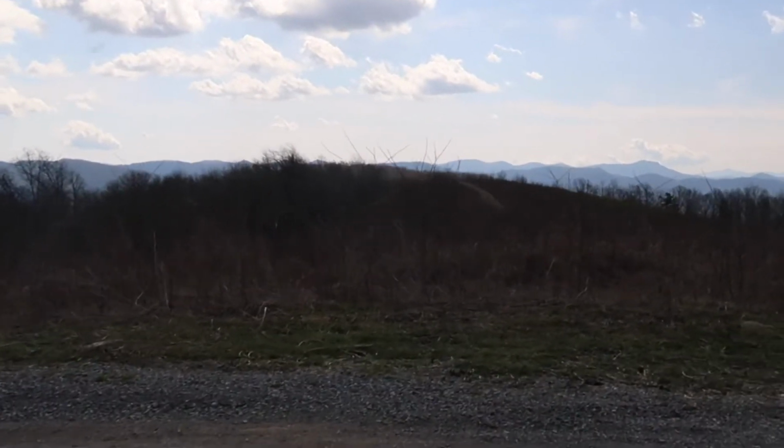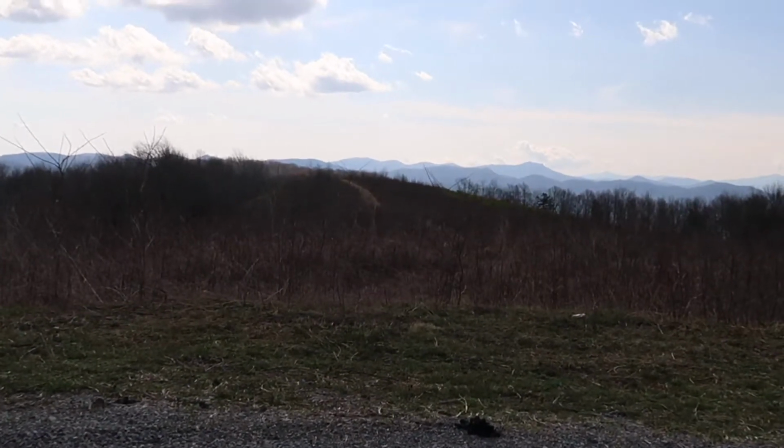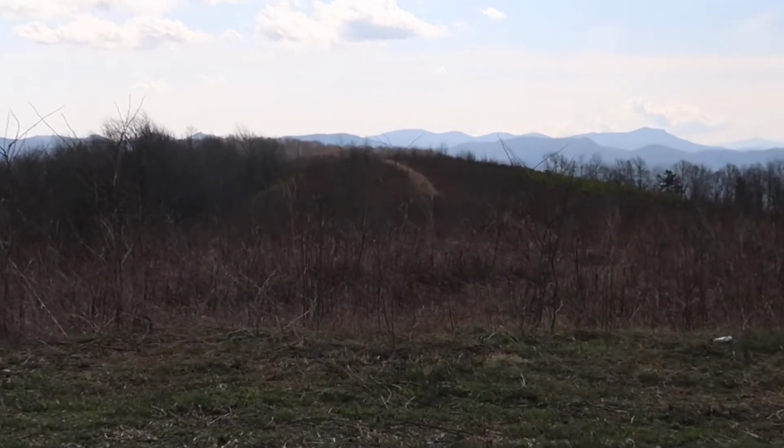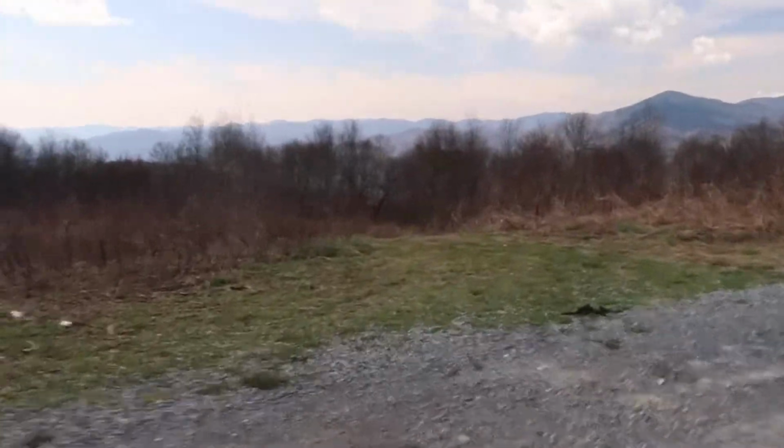Right there in the middle of the screen. I'll see if you can see the green pathway, but that's the trail right there. Heading north. All right, let's push on.